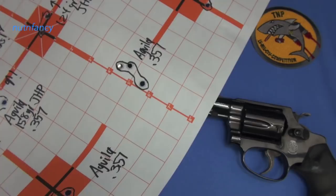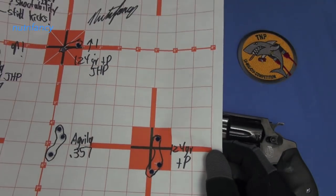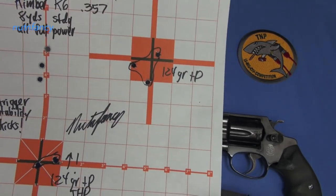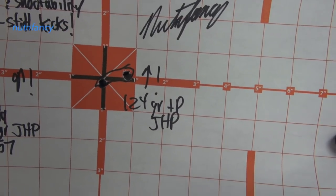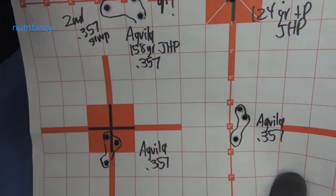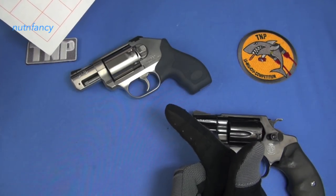I'm going to raise the camera just a little bit. So this is at 8 yards shooting full power plus P's out of a snub nose. Now, as a reminder, as we go over these groupings, that's fairly difficult to shoot like that at 8 yards with most guns. You can see the loads I'm shooting. If you don't think so, I've always said go ahead and try it. I've had guys at the range do it. I've shown on camera, and their groupings are usually not horrible. They're like that. But to do it with a snubby, that's pretty good.